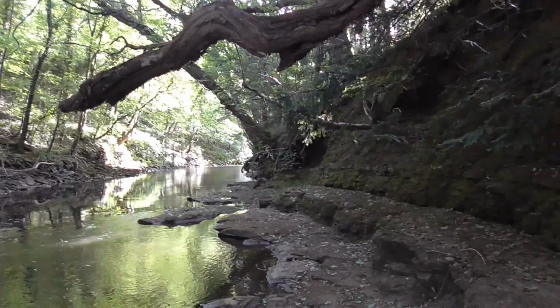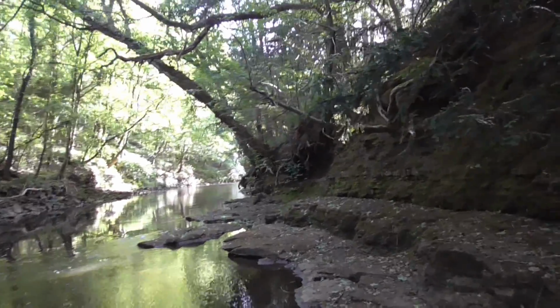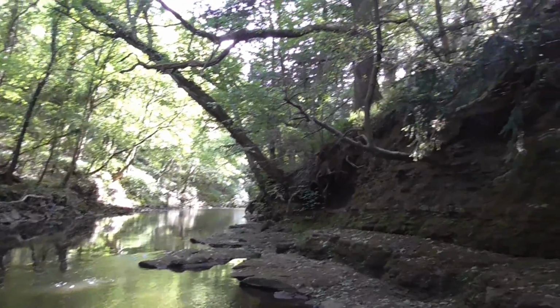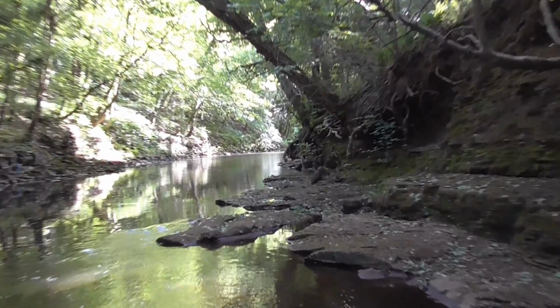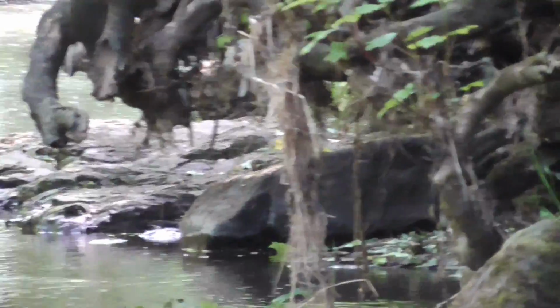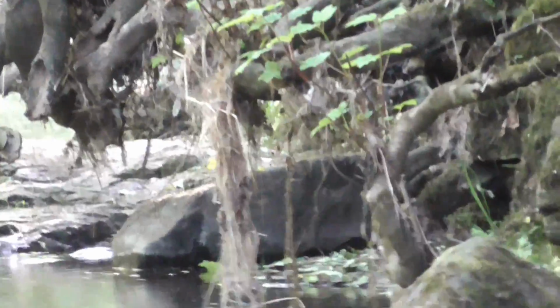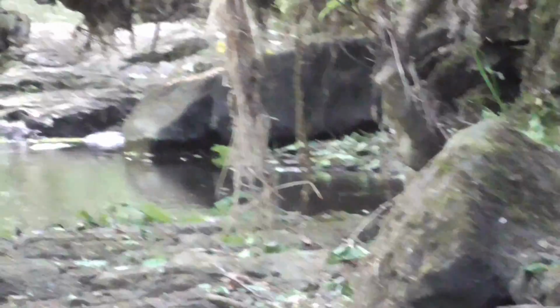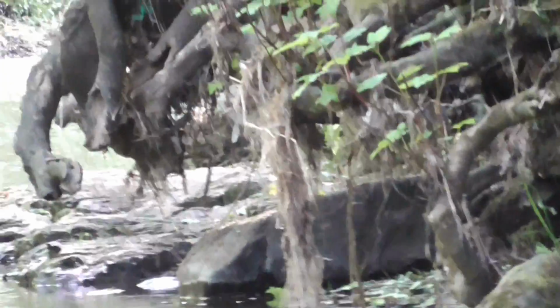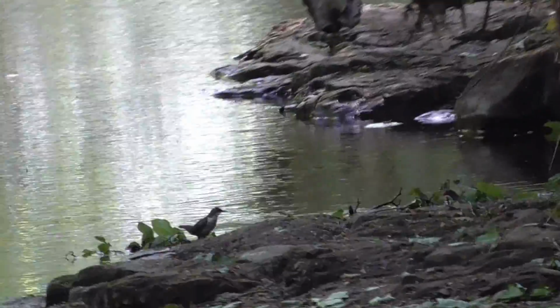Put the camera back on, because just under that hanging tree stump on the water, the dippers were there. There was definitely three. Can you see it still? I'm looking, but I can't see it now. I think it swam under them rocks. Oh, there's one on the rocks. There's the other one, just came out.